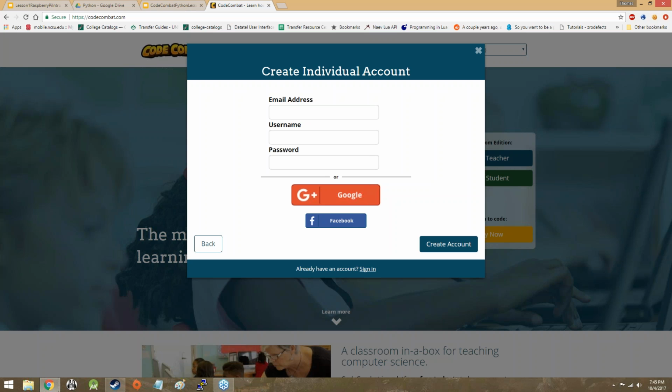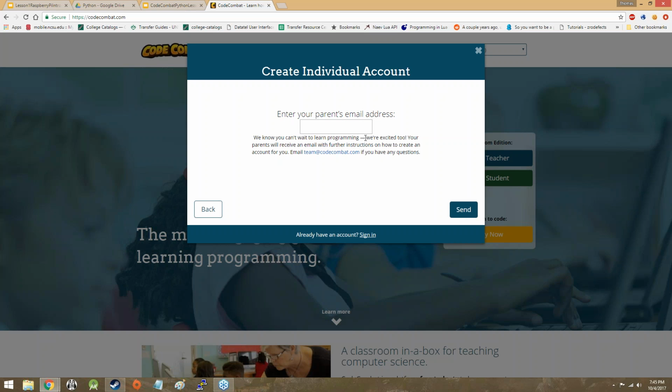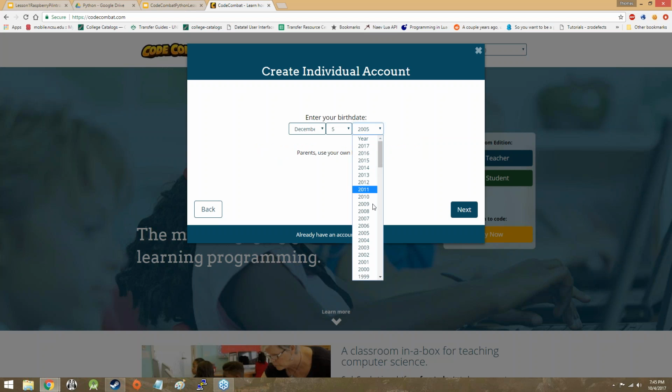I believe it will ask if you're 13 and under. Well, let's just test it. Boom. Let's say 2005, which would put you at 11, turning 12. Enter your parents' email address. Yeah, so you'd enter your parents' email address. Your parents would receive an email asking if it's okay for you to sign up. They would click on it, and then you guys would go through the process of creating an account. And that's only if you're younger than 13, I believe.